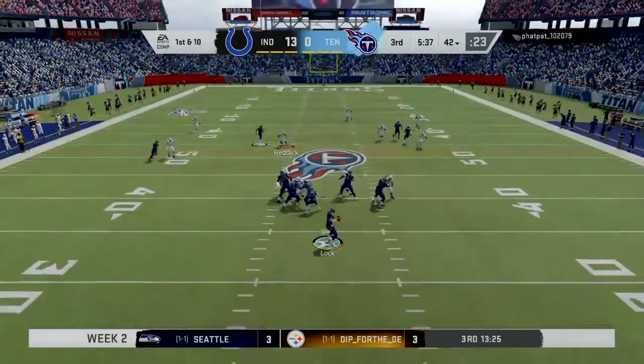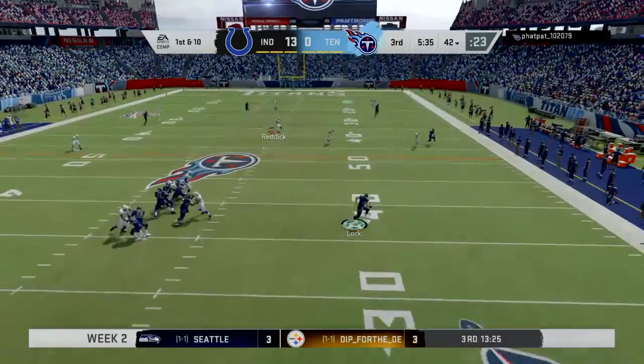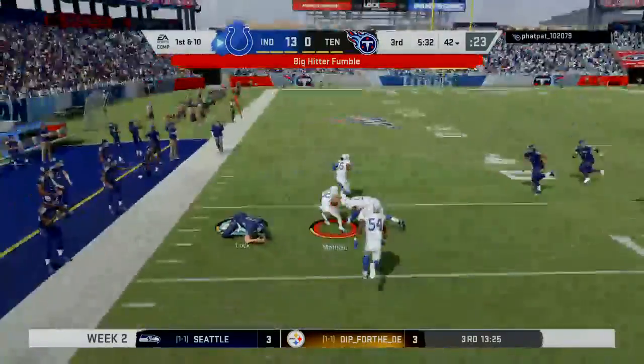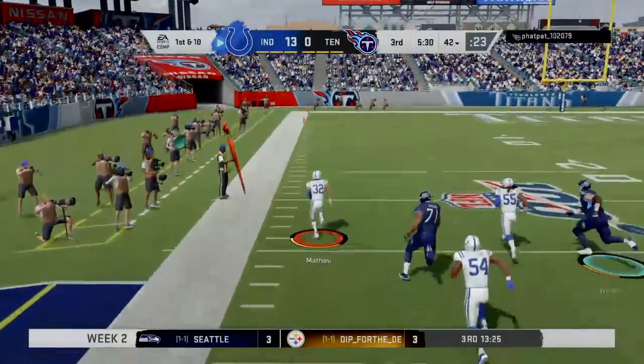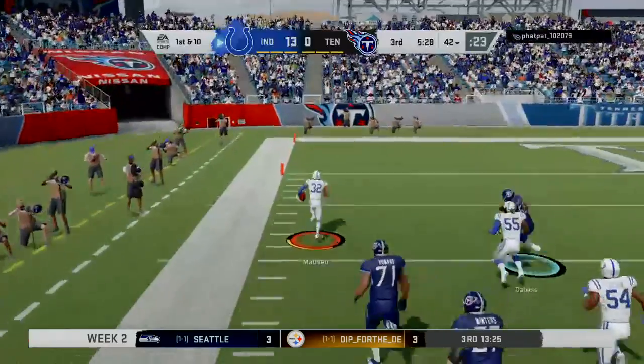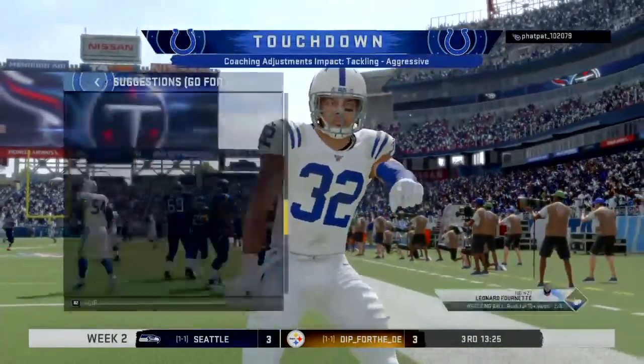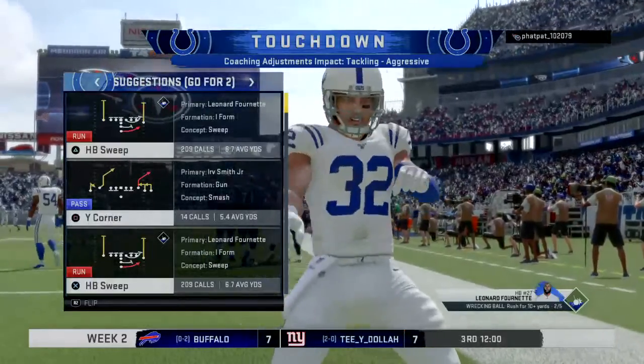They fake the handoff. Now Lock. Escaping the pressure right. Now Lock. He lost the football. It's out. And the Colts pick it up. And they are going to score on the fumble return. Touchdown, Indianapolis.